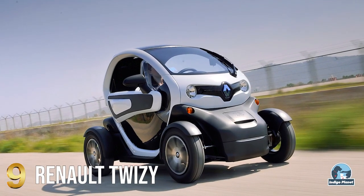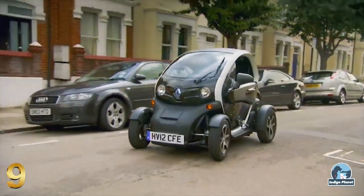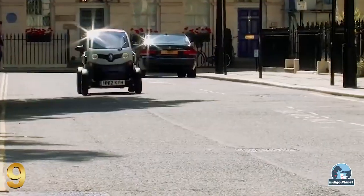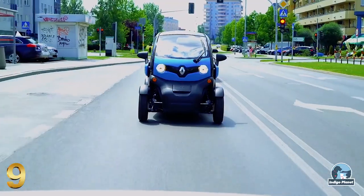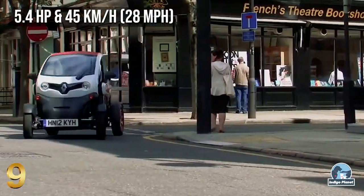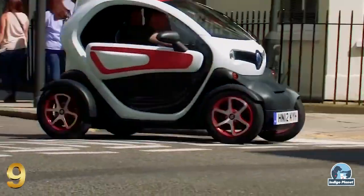Number 9, Renault Twizy. The Renault Twizy is a two-seater compact electric car by Renault Motors, manufactured initially in Spain and later since 2019 in South Korea. It is classified in Europe as either a light or heavy quadricycle depending on the output power, which is either 5.4 horsepower for the 45 model or 17 horsepower for the 80 model, both names reflecting its top speed in kilometers per hour.